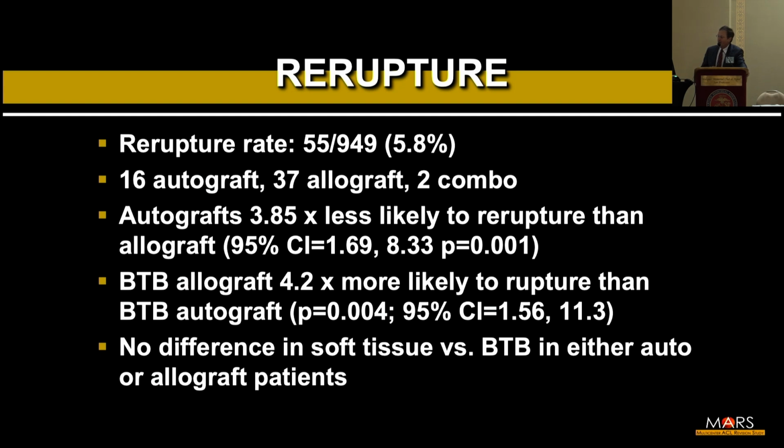So now we had a re-rupture rate of almost 6%, and the allografts were increasingly leading to failure. Now it was 3.85 times less likely to re-rupture if you had an autograft versus an allograft. BTB allograft was 4 times more likely to rupture than a BTB autograft. We still couldn't show a difference in soft tissue versus BTB.